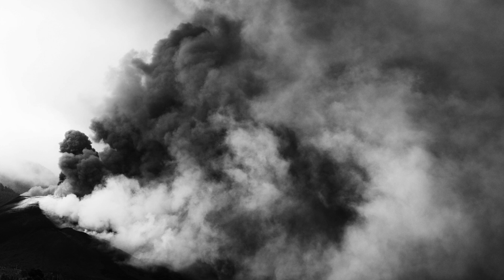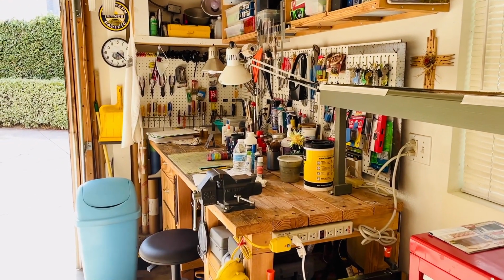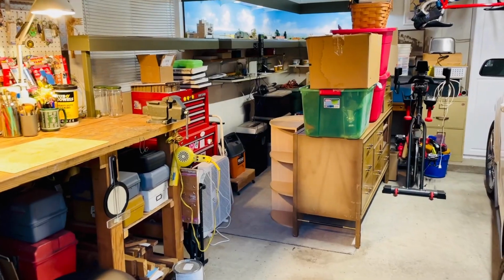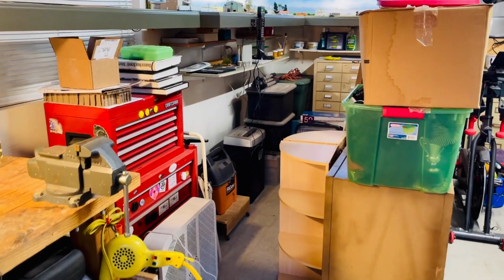In mid-August, I lost access to the layout. My daughter, who had been living with us, moved out. The garage became her staging area for about 2 weeks. I could use my workbench, but I couldn't access the layout to work on it. But after that was over, I started cleaning and addressing things that had been long neglected.